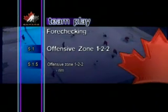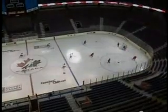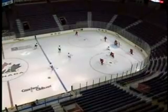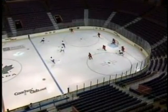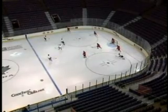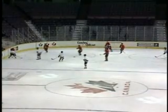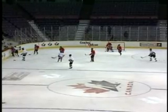Offensive zone 1-2-2, rim. If F1 sees the potential of a long rim pass, F1 should rush the passer, trying to stop the play. However, if the offensive player makes the rim pass, F1 should then come back hard through the middle. D1 reads the offensive team's level of puck control and pinches if there's a chance of a turnover. If D1 pinches, F3 covers for D1.